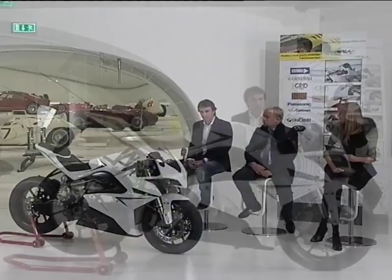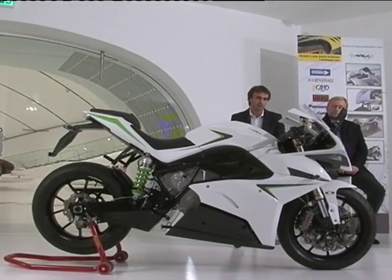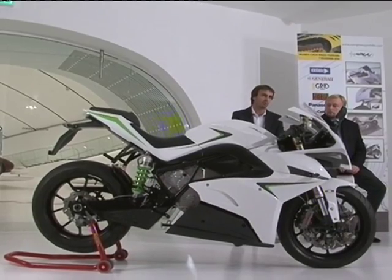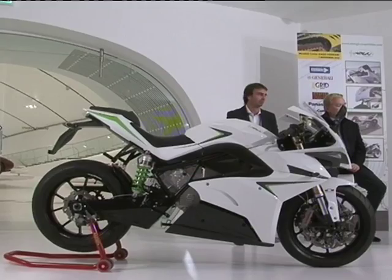Okay, we have one more question. It's the weight of the bike. So the bike now in the prototype version is about 235 kilograms. It should reach between 220 and 230 kilograms total.